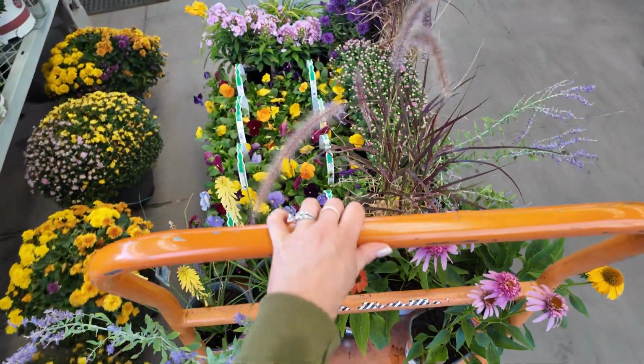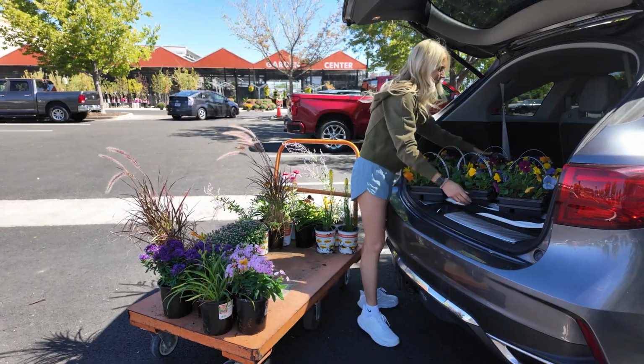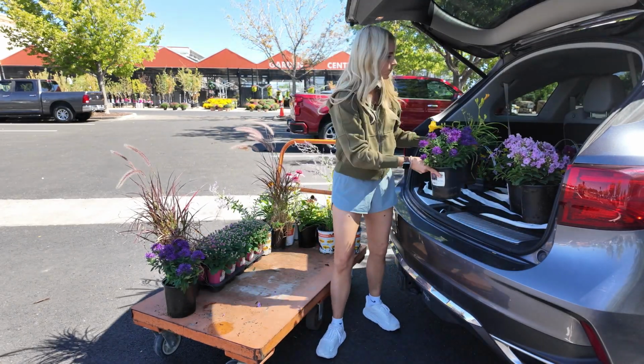You really need to go check it out. I think the things I picked will look really good on camera, and more importantly, really pretty in your yard, or my yard, which hopefully these are going to end up in. We'll see how that goes.